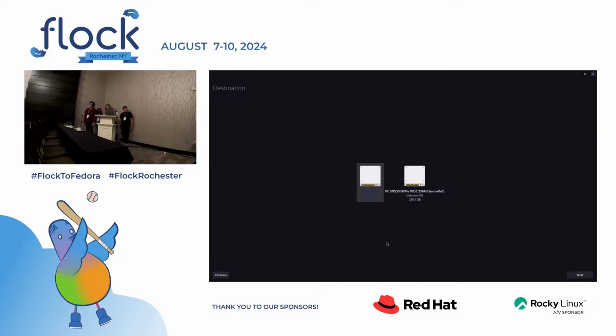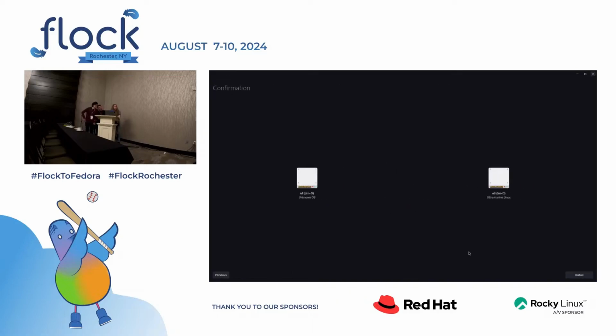Will it show up immediately or do we need to go previous? I need to go previous and that should work. It's not going to work. And then you pick Chromebook because that's the only option yet. And then you would do install. Watch it wipe his disk. Well, yeah, let's wipe the disk.